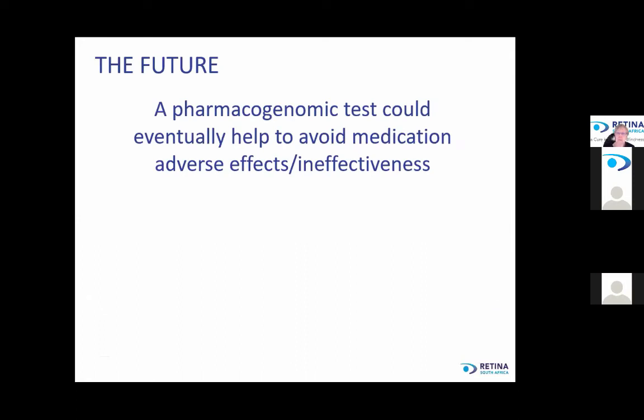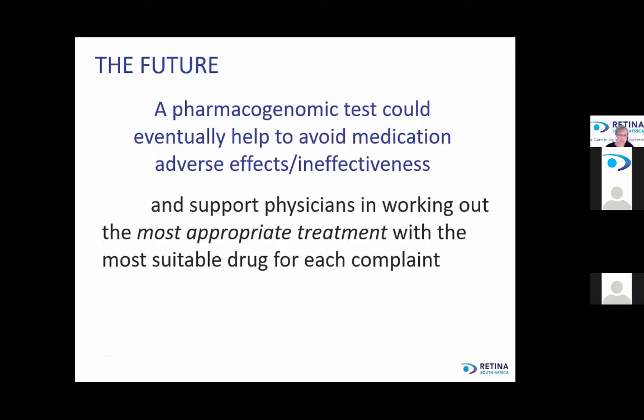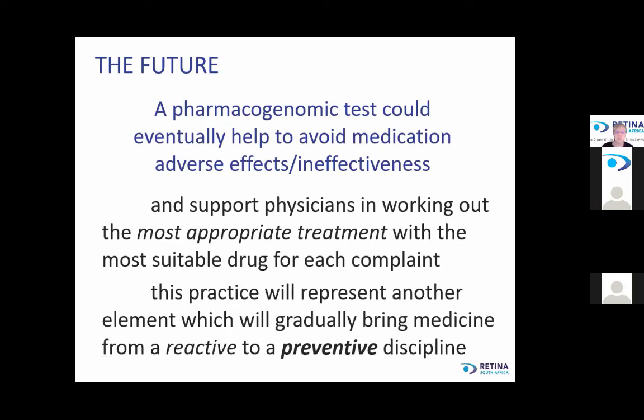The future then means that a pharmacogenomic test could help to avoid medication adverse events and to stop us taking things that just don't work for us, that are just being flushed down the toilet for no good reason. But the adverse events and collapsing and having a severe reaction is even more serious. It would also support physicians in working out the most appropriate treatment with the most suitable medication for each and every complaint that is specific for you, just for you.